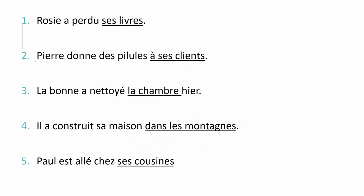The first one. Rosie a perdu ses livres. Now this is obviously the direct object because ses livres, the books, are the object of the action of being lost. I told you when the blank begins with a possessive adjective, it is the indicator of COD. Which COD will you use? It is masculine plural, so you will use les. And where do you place it? Since it's passé composé, you have to place it before the auxiliary. So it will become Rosie les a perdu.